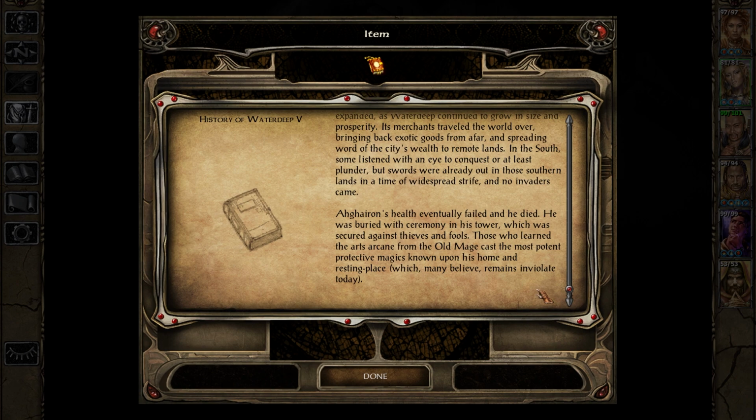Agarian's health eventually failed and he died. He was buried with ceremony in his tower, which was secured against thieves and fools. Those who had learned the arts arcane from the old mage cast the most potent protective magics known upon his home and resting place, which many believe remains inviolate today.